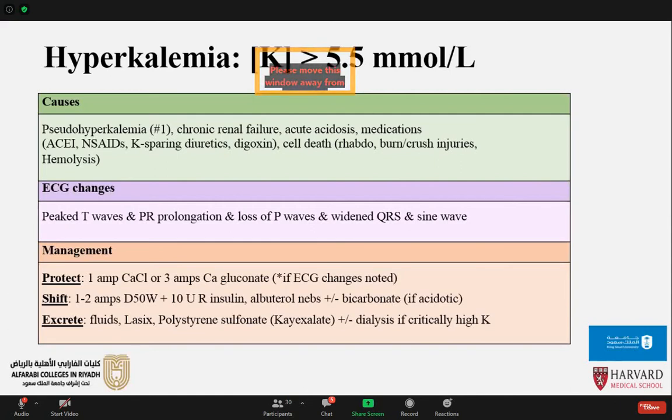The Kayexalate is actually a chelating agent that takes the potassium and secretes it with the stool. And also you can give Lasix. Lasix will also help secrete the potassium in the urine. And you want to improve the volume status, so you give fluids.